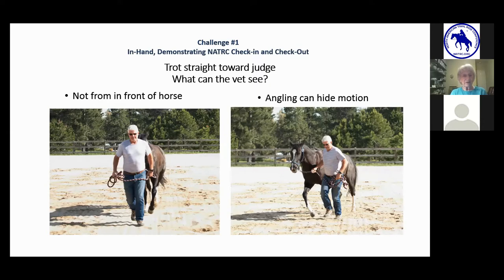Now, if the rider or the handler is right in front of the horse, he can't see the legs, or he only sees one at that point. And then in this picture, the rider is angling back towards the vet judge. So they're hiding some of the legs part of the time. So that would be inconsistent for the vet to be able to really evaluate that horse. You want to show your horse in the best possible way, and to get a good evaluation.